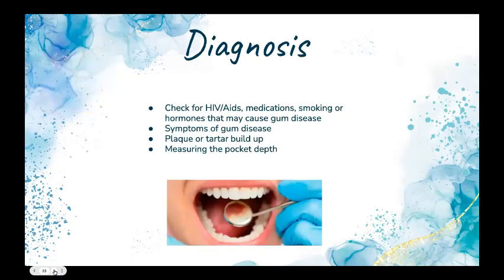So in order to diagnose gum disease, your dentist will ask to see your medical history to check for any HIV or AIDS, medication, smoking, or hormones that may play a role in causing gum disease. The dentist will also ask you if you're experiencing any of the symptoms that were mentioned, and will look for any plaque or tartar buildup to remove it, and to check any pocket depth in case there is food or bacteria buildup. This weakens the gums, the bones, and the ligaments, leading to tooth loss if not treated.